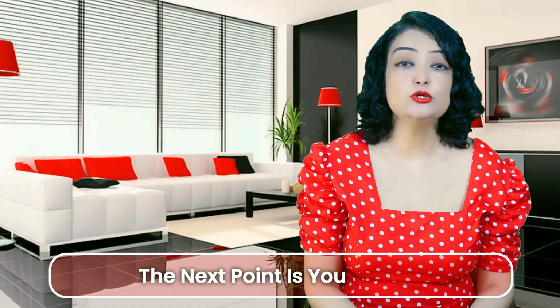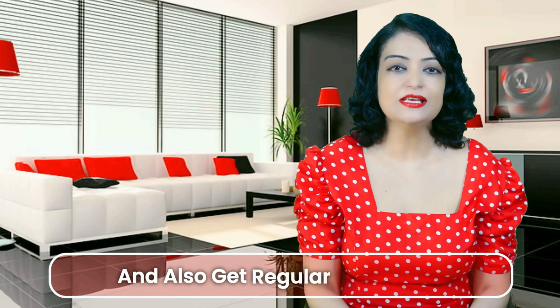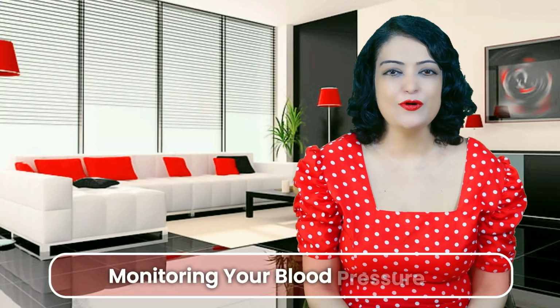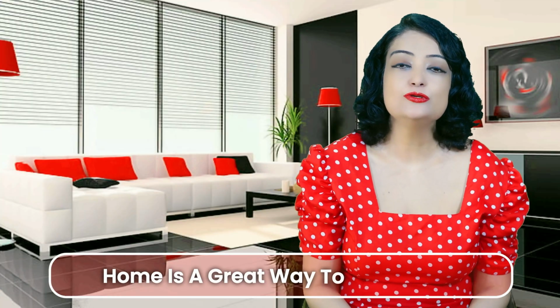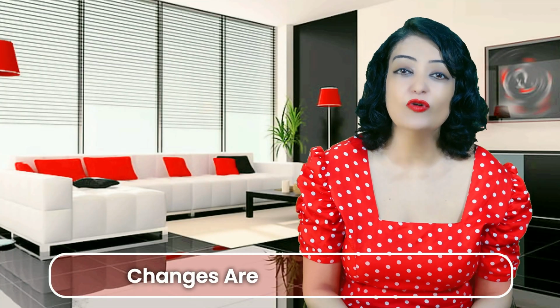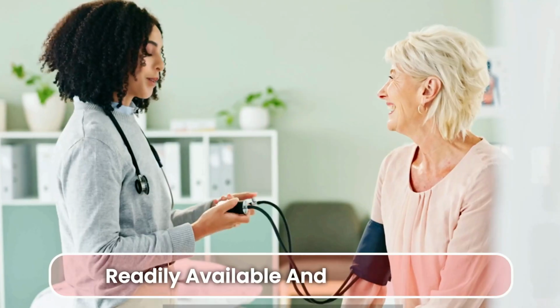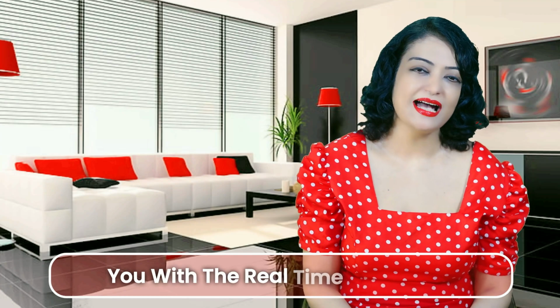The next point is you should track your blood pressure at home and also get regular checkups. Monitoring your blood pressure at home is a great way to track your progress and ensure that lifestyle changes are working for you. Home blood pressure monitors are readily available and can provide you with real-time feedback.